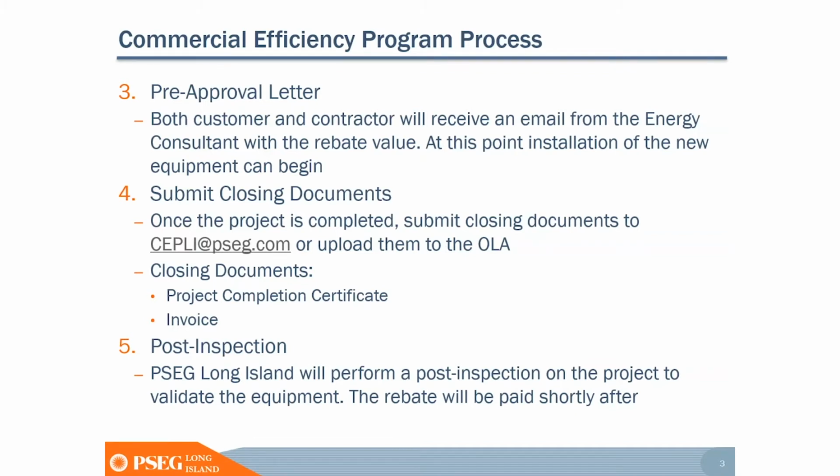And then the final step of the project is the post-inspection. So once again, one of our representatives will go out and perform a post-inspection to ensure that the correct unit was installed as was pre-approved, and make sure the customer's happy. Once we get all that, the rebate should be paid shortly after.